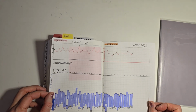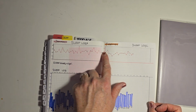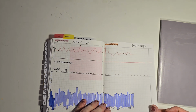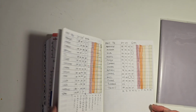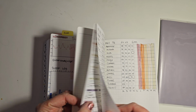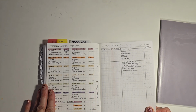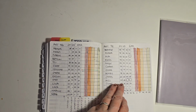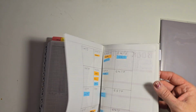These are my really cool sleep charts. This shows like what hours of the day I'm sleeping, and then this is the number of hours I'm sleeping. That's kind of cool. And that will continue on for a while. I have some great lists here for like last time, reimbursement tracker, grades, Myers-Briggs information for both of those.